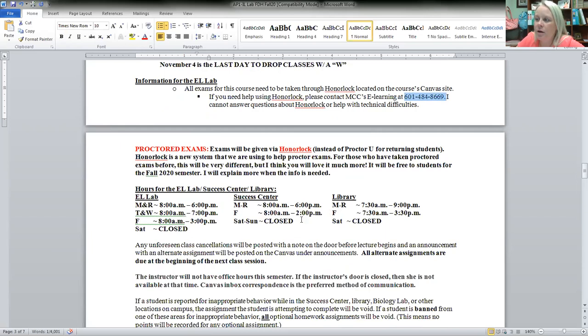The Success Center hours actually changed. It's actually 8 to 12 on Fridays. I think the Monday through Thursday is still correct, but it's only 8 to 12 on Fridays now. So if you will just make that correction mentally.